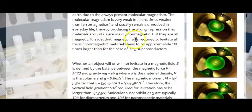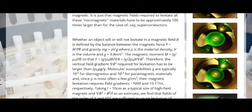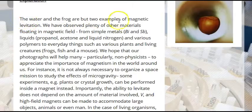It is just that magnetic fields required to levitate these, quote, non-magnetic materials have to be approximately 100 times larger than for the case of, say, superconductors. The water and frog are but two examples of magnetic levitation. We have observed plenty of other materials floating in the magnetic field. I won't go and read that. And various polymers to everyday things as various plants and living creatures, frog, fish, and a mouse.